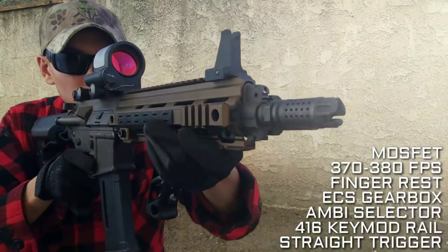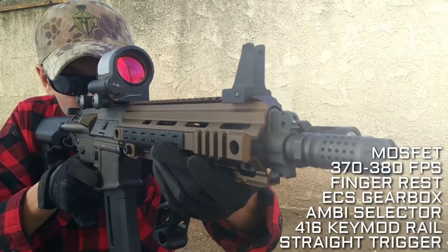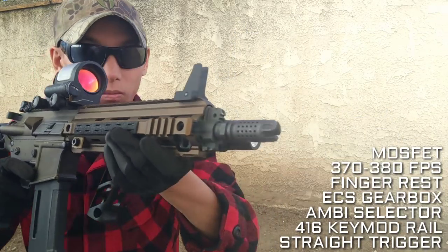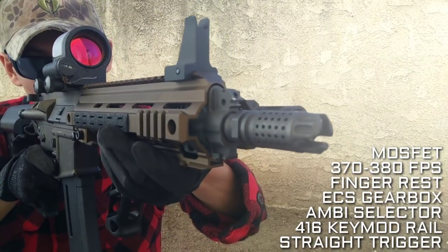This is the Elite Force Avalon OEM by VFC. Now, the Avalon is pretty much one of those guns that was released this past year as a direct competitor to Krytak's Supremacy. This is a fantastic gun out of the box.